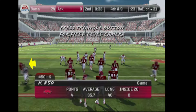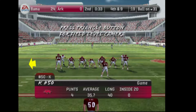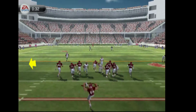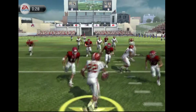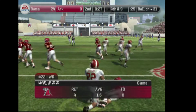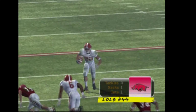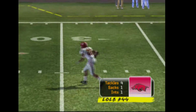Looks like they're going to punt it away here. Number 22 is back deep to return the punt. Set. Punt. He gets it away. Number 22 brings it to 31. Nowhere to go there. Nowhere is right. He's lucky he got any yards on that return. Great job of getting downfield and making the tackle by the coverage team.